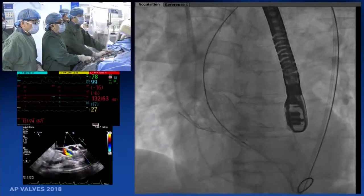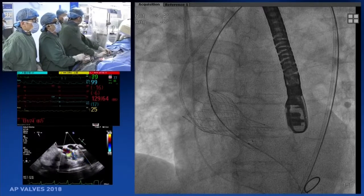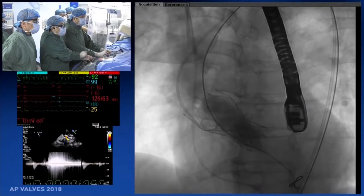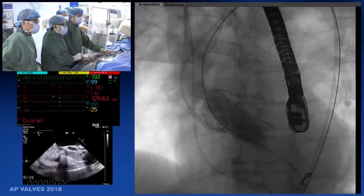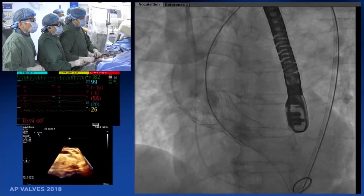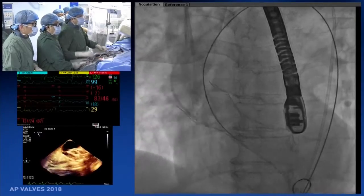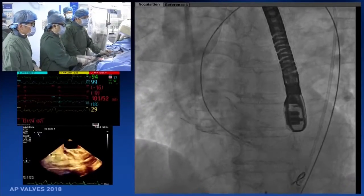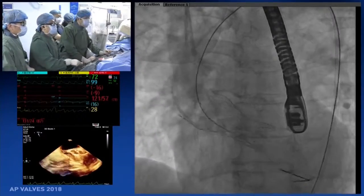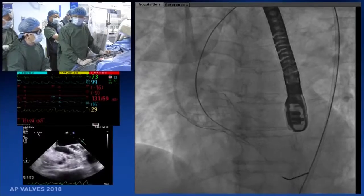He's looking at the echo. I'm an imaging cardiologist in Korea, and I would like to say something. I think it's moderate to severe aortic regurgitation on the transesophageal echo. It's not mild. It's more, at least moderate. It is a very eccentric aortic regurgitation. Is it a paravalvular leak or a central leak? The Korean doctor says it's a moderate to severe regurgitation.